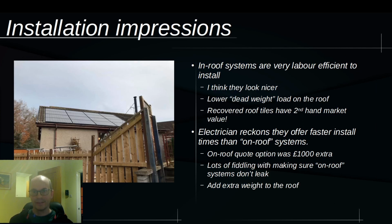So, you know, my overall impressions are that it looks very, very smart. I'm very impressed by what they do. By having the panels flush with the tiles, you lower the dead weight on the roof. And the other advantage is that you've got recovered roof tiles, and they've got a market value. And people do like to have weathered roof tiles.